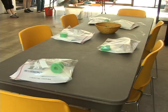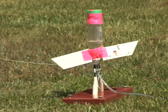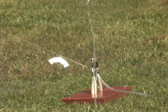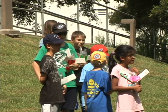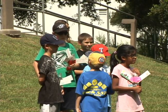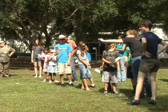Water rockets are neat because anybody can do them, and it uses household items, but it also allows you to see what's happening inside the rocket with the fuel coming out, and it really just allows kids to get more of a sense of what a rocket is actually doing.